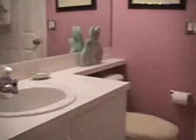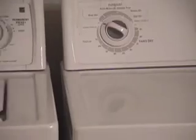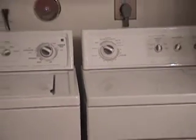The first floor also has a large powder room. And behind these louver doors hides a washer and dryer with cabinetry for storage. Now let's take a walk upstairs and take a closer look.